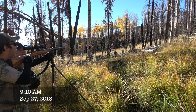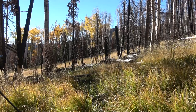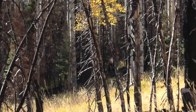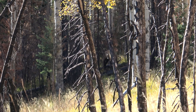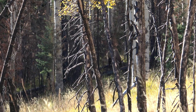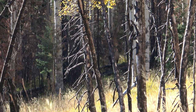We kept having this other bull to our left bugle, and so we moved this one more time and got a little bit closer to him, and we used the rangefinder and stepped it off. It's exactly 100 yards, or 101, right close to that. And he walked out of the opening. There was kind of a clearing between us, and he walked out just on the edge of the opening.